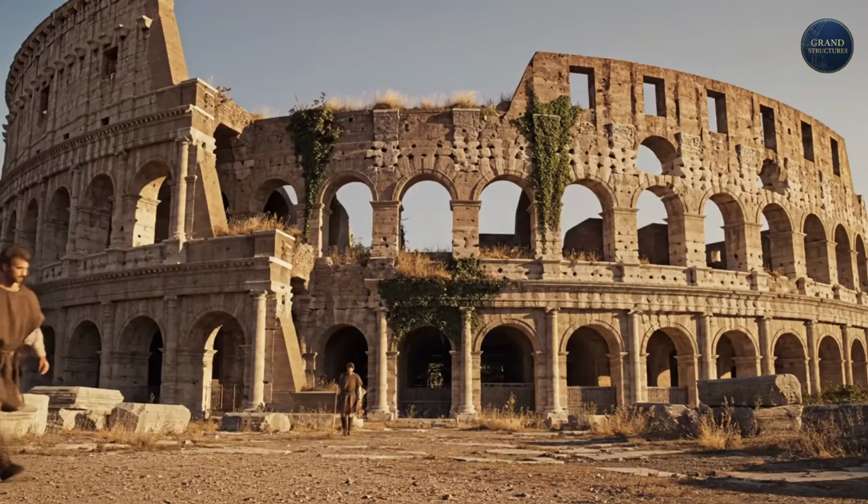After the fall of Rome, the Colosseum was abandoned, used as a quarry, and ravaged by earthquakes. Yet, it still stands. Its survival is a testament to the genius of its design and the strength of its materials, particularly Roman concrete. It is a monument to both the heights of human ingenuity and the depths of human cruelty, a place of marvels and a place of horror.